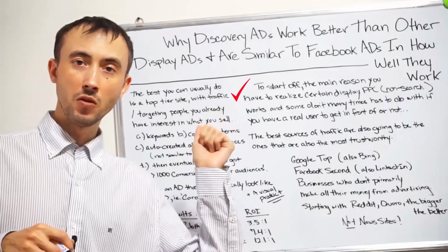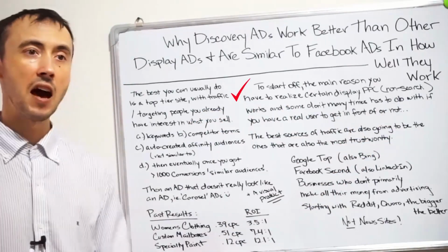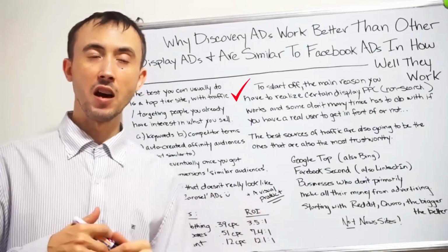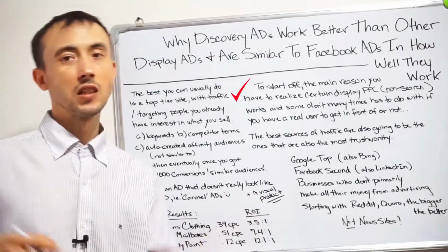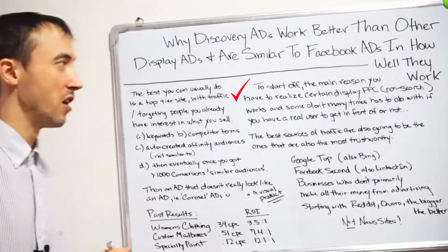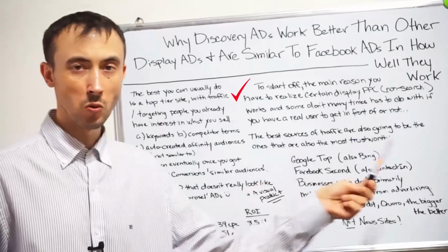Both on the ad site you're buying and where the ad actually ends up, so that you can pretty well assure you're not going to have any click fraud, to the degree that Google can check it out, whereas a lot of other sites don't give a rat's behind if there's click fraud going on. So anyway, the best sources of traffic are going to be the ones that are also the most trustworthy.